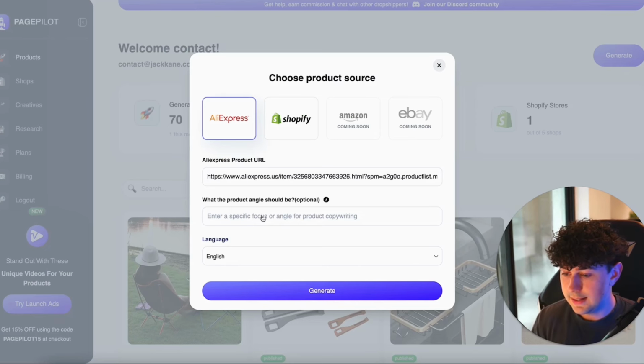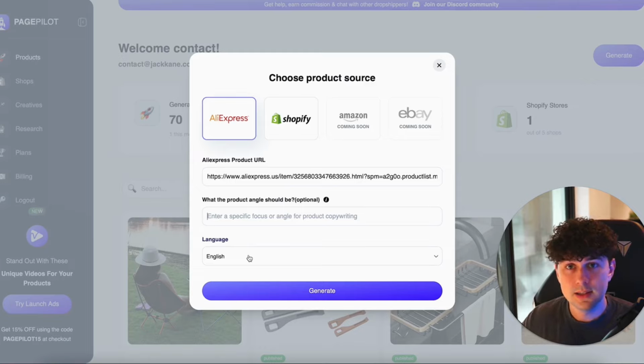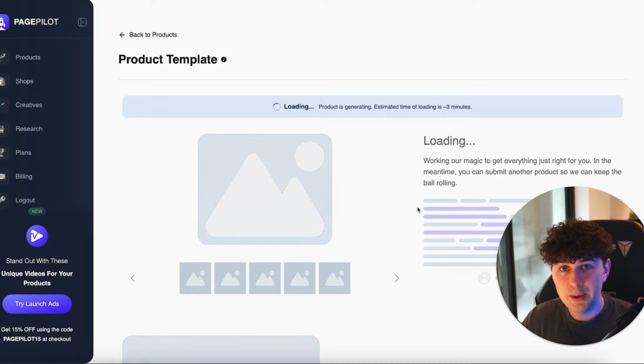And then it's also going to ask us if you want to write a specific product angle. I'll just leave this blank and let AI do its thing. We can also select what language it's going to write our product descriptions in. Since I'm going to be dropshipping this in the United States, I'm going to leave this as English. But if you're in Europe, you can switch the language depending on what country you're going to be dropshipping in. And just like that, PagePilot is going to get to work. Since it has to write everything from scratch, it's going to take around 3 minutes. So I'll check back in when everything has been written.